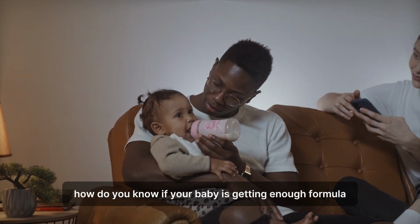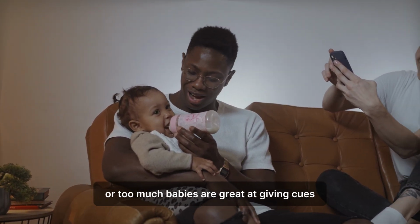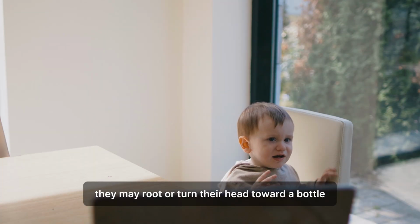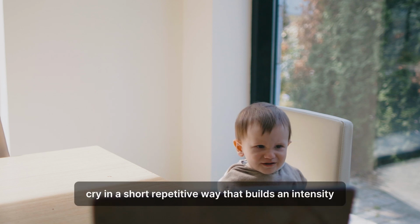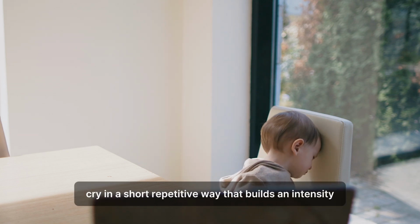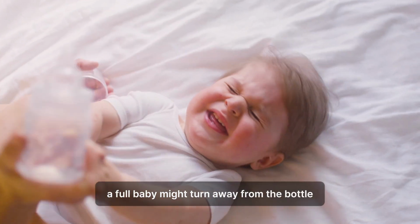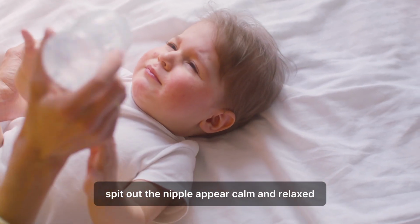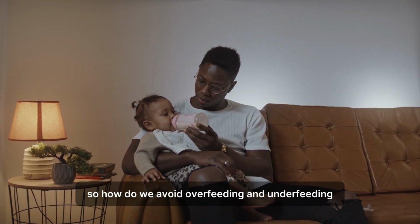How do you know if your baby is getting enough formula or too much? Babies are great at giving cues. When your baby is hungry, they may root or turn their head toward a bottle, put their hands in their mouth, or cry in a short, repetitive way that builds in intensity. On the other hand, a full baby might turn away from the bottle, spit out the nipple, and appear calm and relaxed. So, how do we avoid overfeeding and underfeeding?